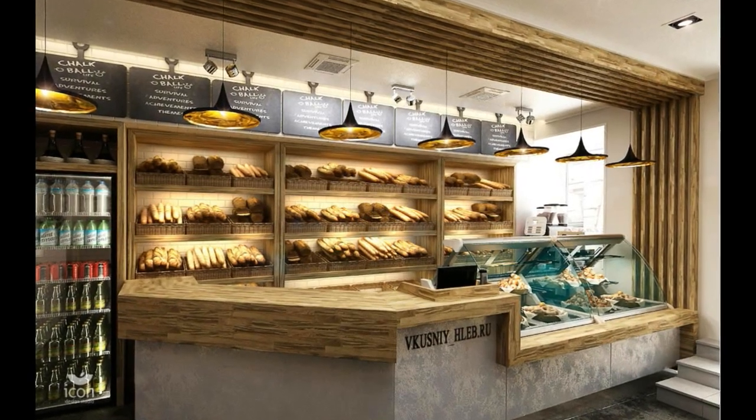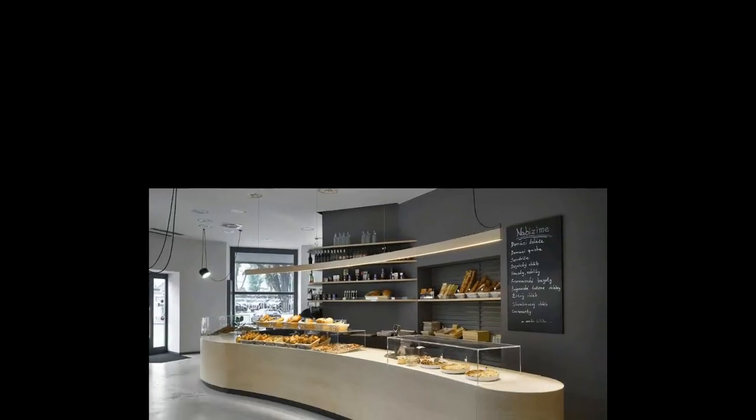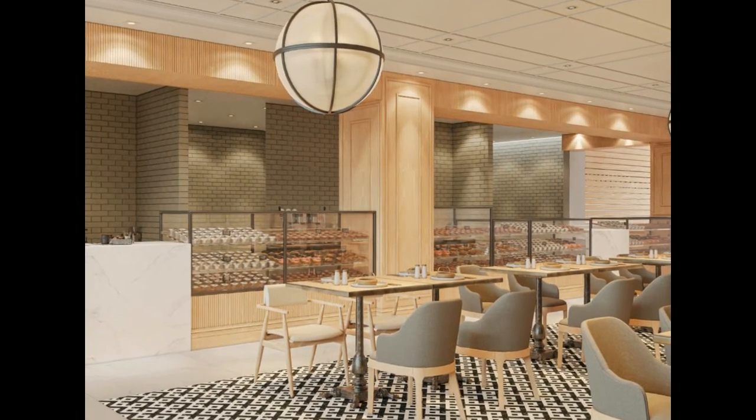In conclusion, a well-designed bakery shop interior can create a unique and memorable experience for your customers. By choosing the right design style that complements your bakery's branding and style, you can create a space that is functional, beautiful, and inviting.